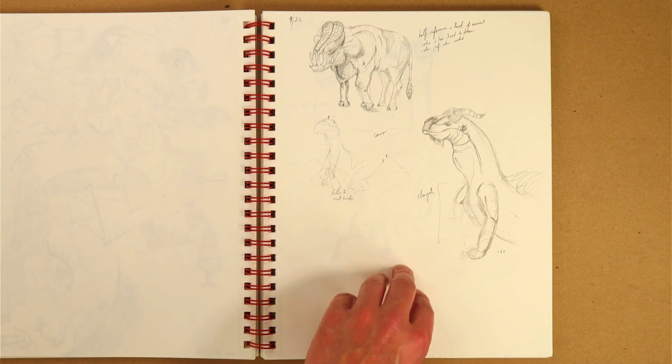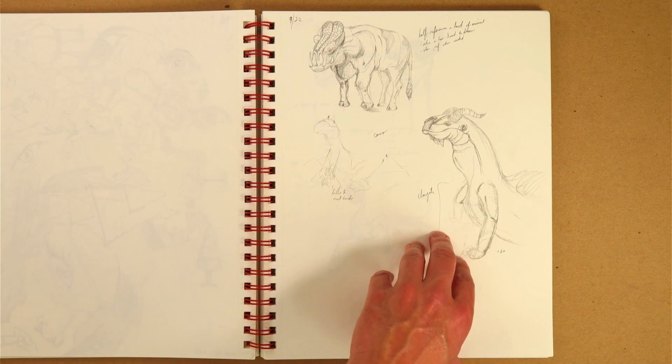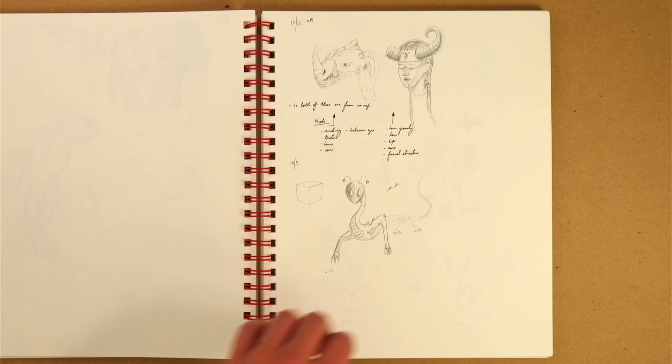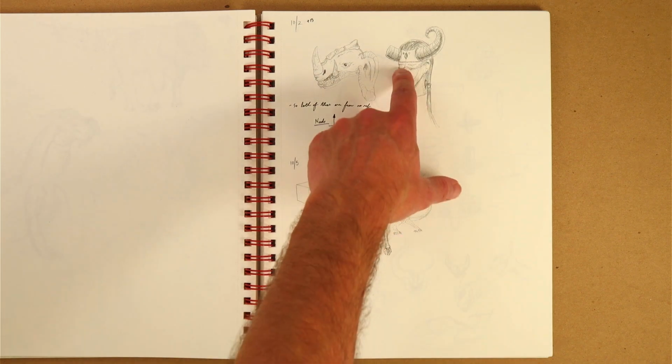Oh, these are from Nethervoid. These are from my fantasy thing. Trying to figure out a Darvo, which is like a dragon, kind of more like a giant monitor lizard, and playing around with that. Cool. I like the horns.